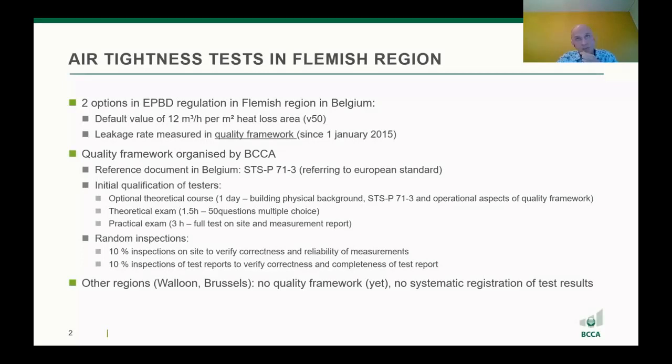This happens only in the northern part, in Flanders, in Belgium, and the other regions, the Walloon and Brussels regions, do not have a quality framework yet. So we do not have a systematic registration of test results. So what I will present is only about Flanders.